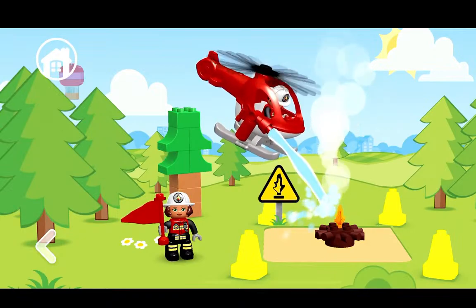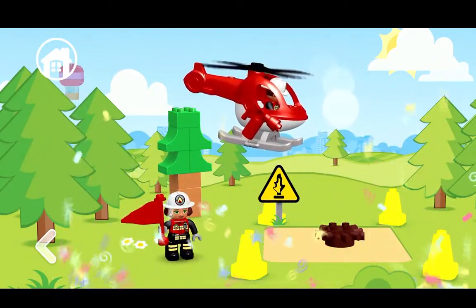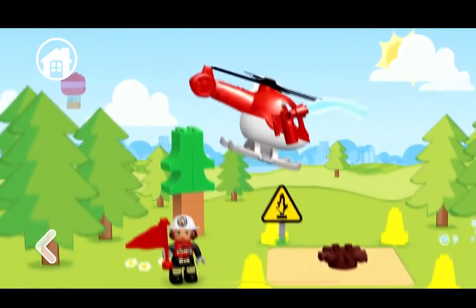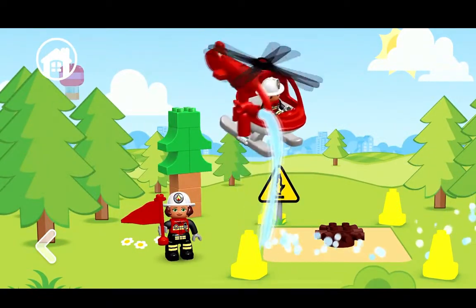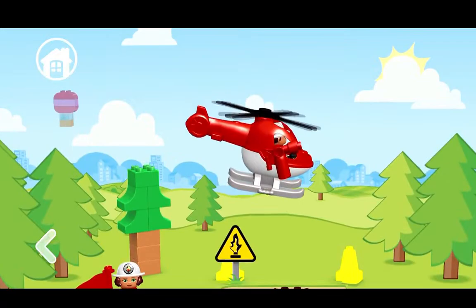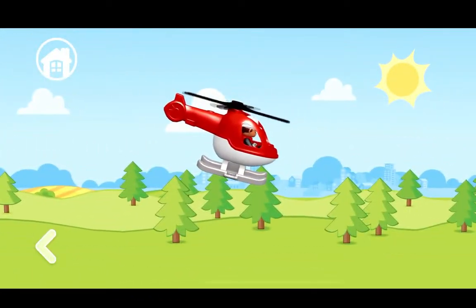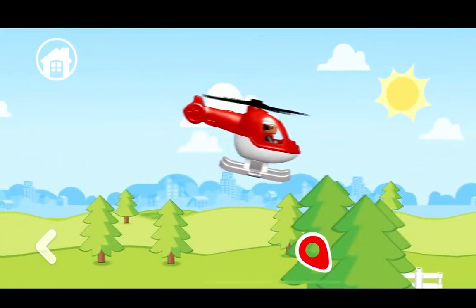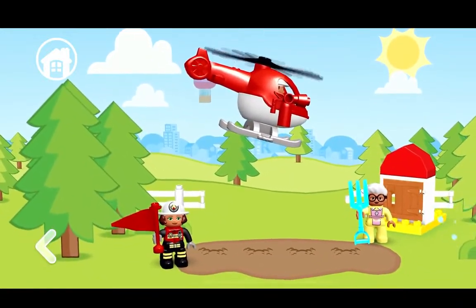More water. Super. Fly further. No, we need to fly. Helicopter, please fly. No water. Okay. Look. Oh, one more point. Oh, what do we see there?